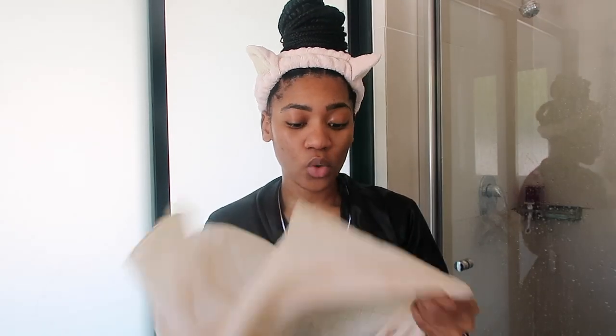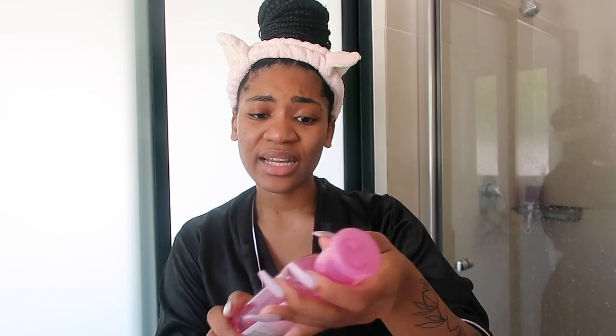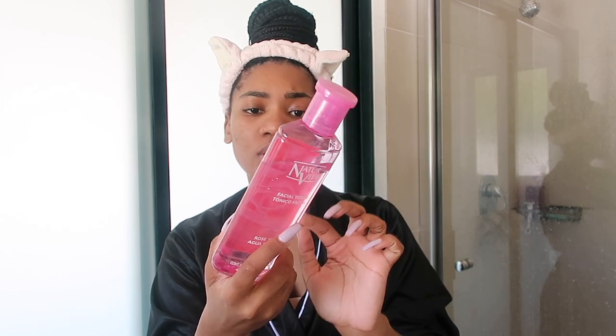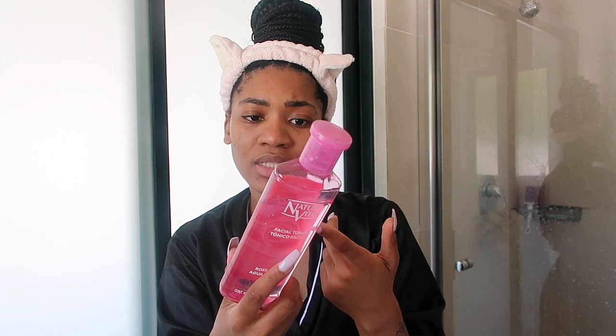I was trying to find a toner that would work, but it's difficult because Dis-Chem had discontinued that rose water toner, which really sucks. I literally was like, it's fine, I don't need it. If I'm struggling, I'm not going to try a new one. But I went and purchased different ones. I even got this Nature Vital rose water toner, and it didn't agree with my skin because it is highly fragranced.